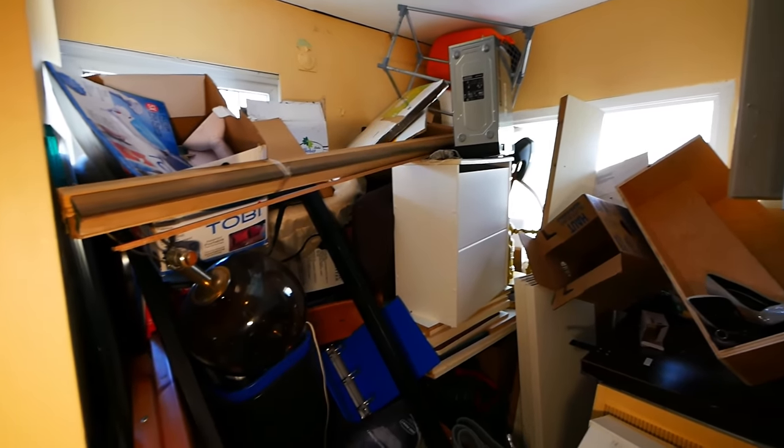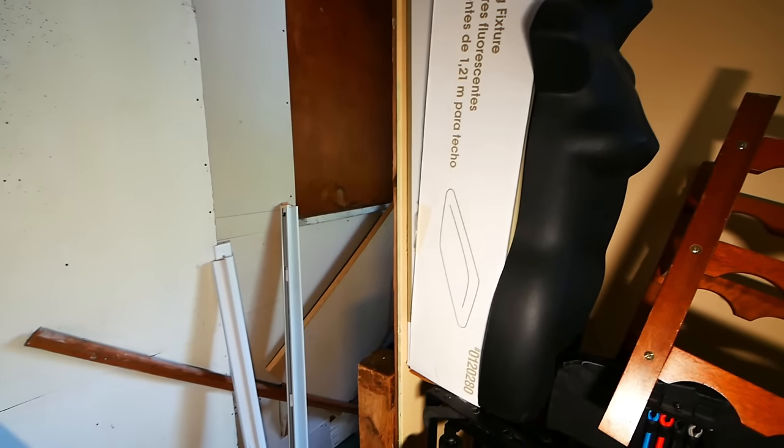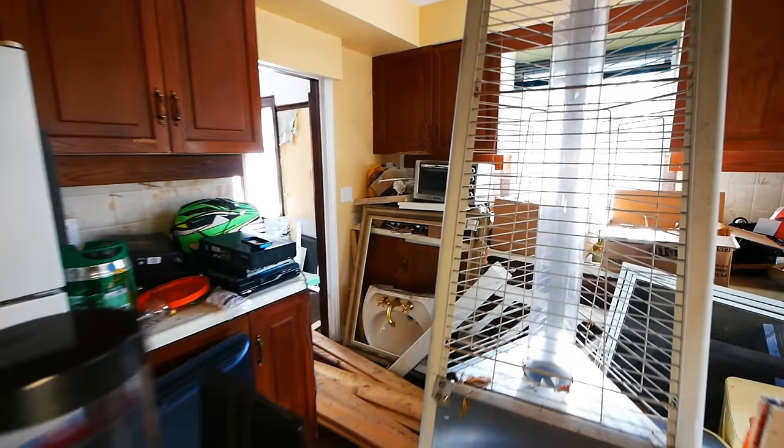Jammed. Yeah, I think this is a bit of both here. I think it's like hoarding and storage going on here. There's the basement. We're gonna go check the basement out in a minute. I like to do the basement last.